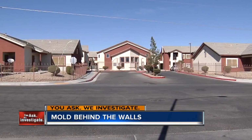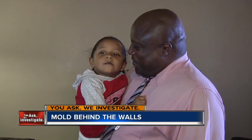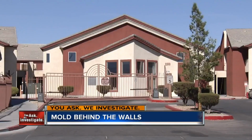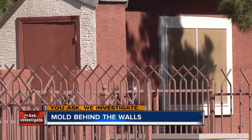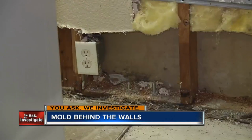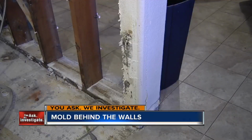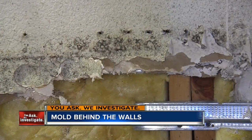So we went to the office to see what they could do. They offered to put Ishmael and his family in a hotel, but they didn't want to be without a kitchen. But after we talked with management, they had another option. The management told us they would move them into another unit on the property so they could go forward with spraying and getting rid of the mold. We'll keep an eye on it. Stephanie Zeppelin, 13 Action News.